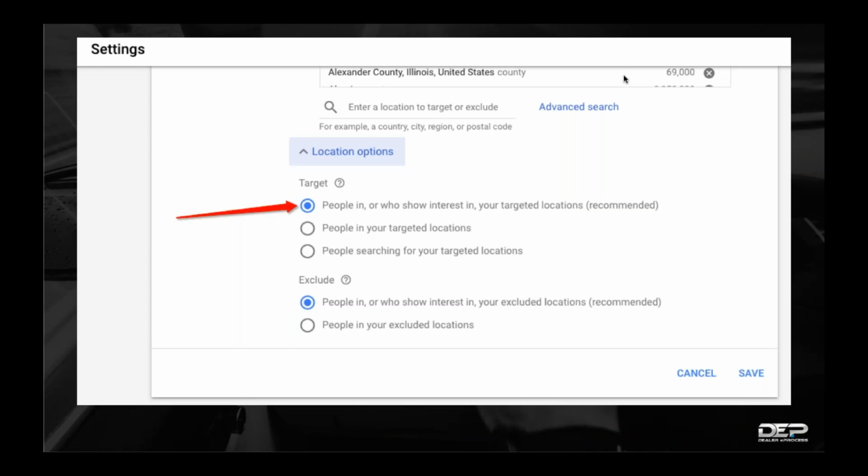No. Okay. Considering I don't work inside Google AdWords too often. Start, you know. That's why we're here.